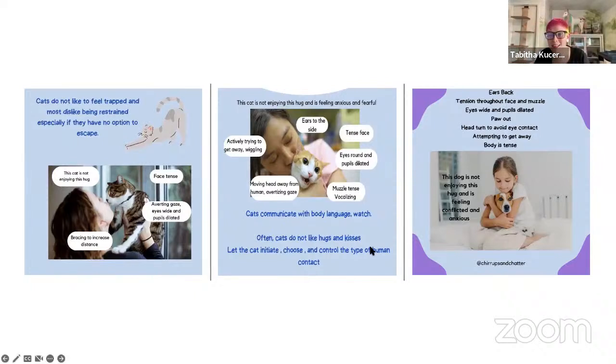This cat's muzzle is tense and they're actually vocalizing like, wow, please. From his perspective, he's saying, please let me go. And moving head from the human, averting gaze. And again, he's actively trying to get away.